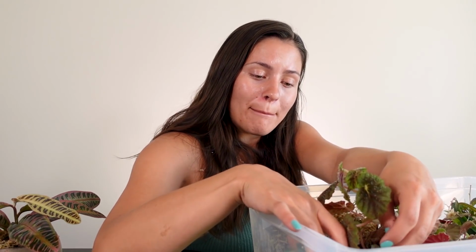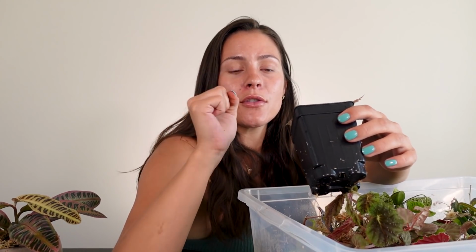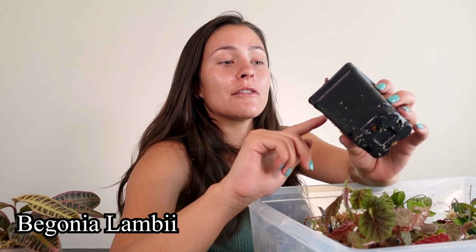One more plant. So this is another fuzzy begonia. I also know the name of this one. I do, you guys, I do. I know you don't believe me, but I do. But it'll pop into my head probably when I'm falling asleep tonight and then I'll be like, oh my gosh, I'm so stupid. Anyway, this one is another really fuzzy one.